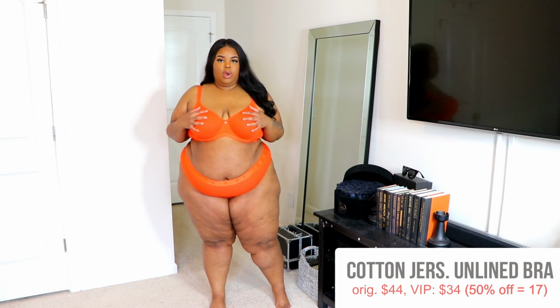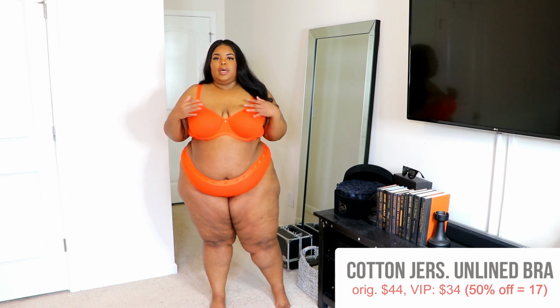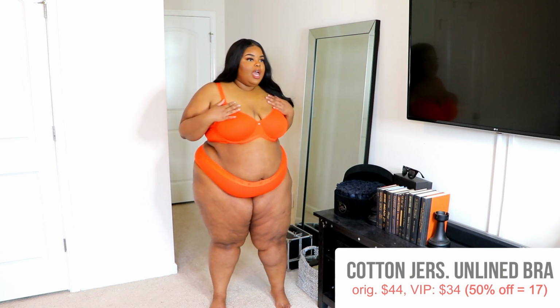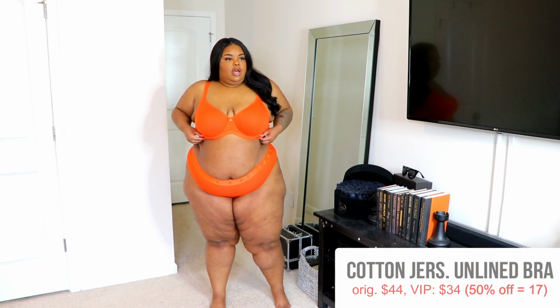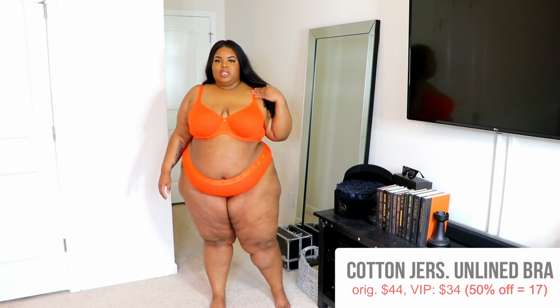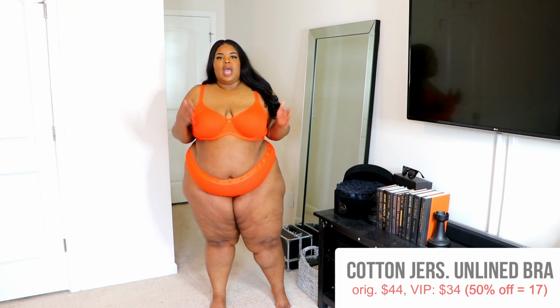It's like a cotton bra, so there's no padding in here. It is underwire, sorry, and then there's no padding or anything. It's so soft. I love this so much. You do have the little gold Savage X emblem hanging here. The straps again are sturdy. They do have the Savage X written on it, and I really love this. It feels like I'm not wearing a bra.